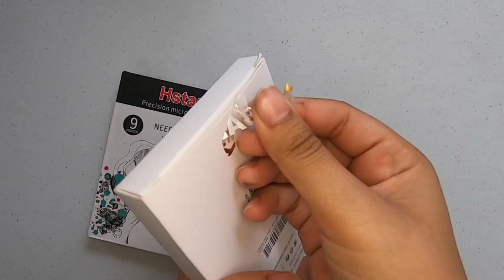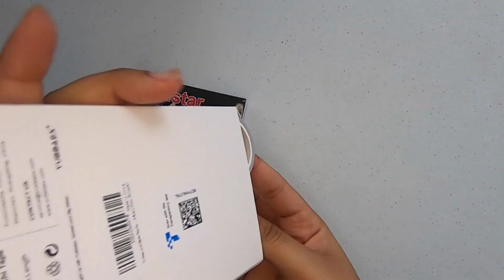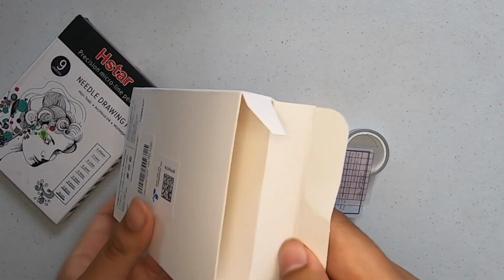Okay, I lied about the final details. The final details is actually putting in the line work. So I finally ordered myself some new pens, and I actually also ran out of washi tape, so I got those too. So here's an impromptu unboxing.